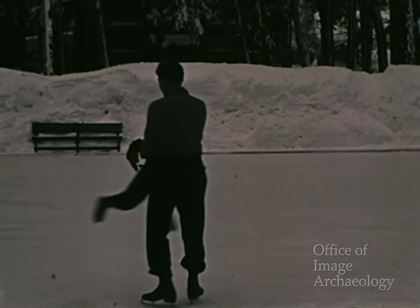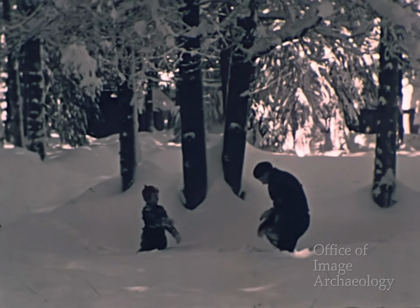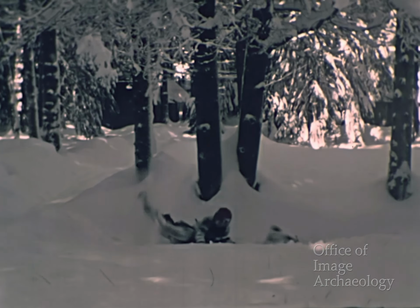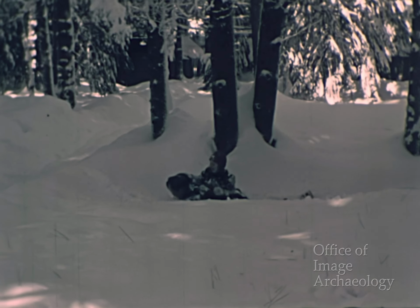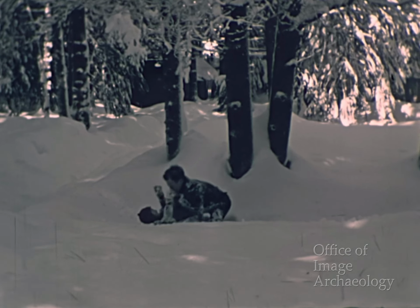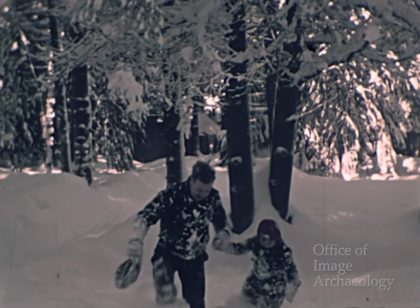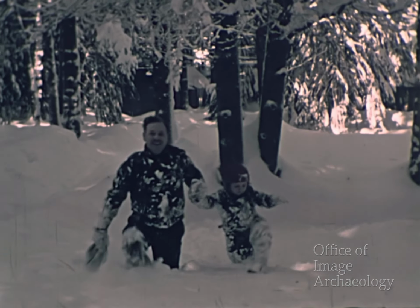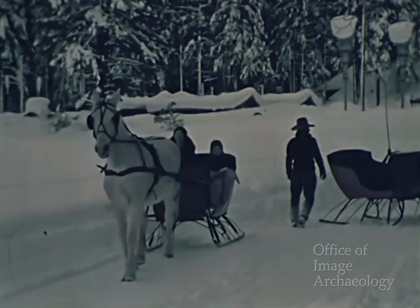I think this is Lake Tahoe. It could be Pacific Northwest, but I'm not sure. I think more California, Sierra Nevadas. You can tell here that Dad really cares about his little girl. He's honestly having fun. Turned her into a snowball there.